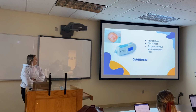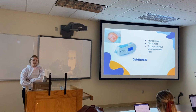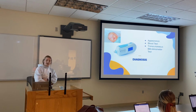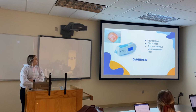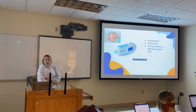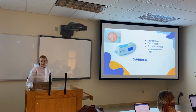The diagnosis, they're usually just diagnosed by their appearance because, as I stated previously, they'll have the yellow tint to their skin or the whites of their eyes. But if they need to do further testing, they can run blood tests, which will show the amount of bilirubin in the body, or they can use the transcutaneous bilirubinometer test, which will show a reflection of a special light that they shine, and that can also show the amount of bilirubin that's in the skin.